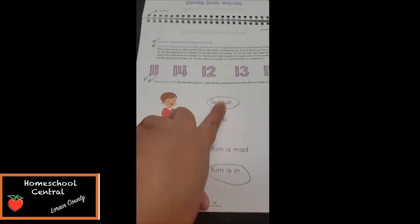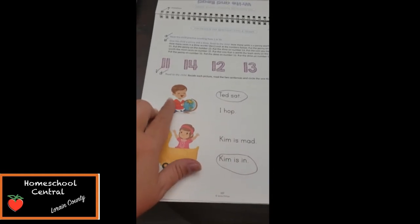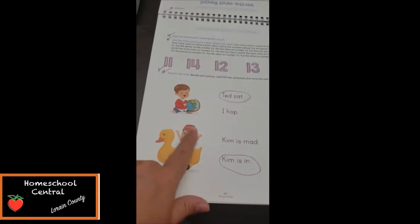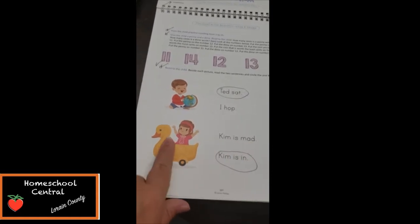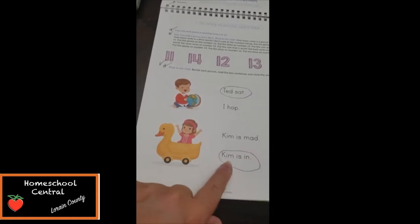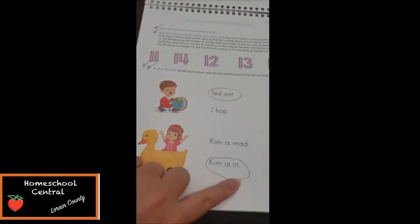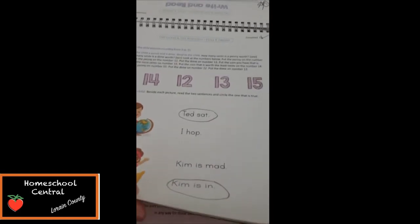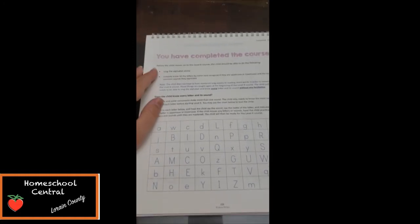They're reading very, very basic sentences. "Ted sat." So this activity was you'd look at the picture, read the sentence. "Kim is mad." Nope, she's not mad. "Kim is in." Oh, yep, she's in the duck. So you would circle "Kim is in." And then at the end, it tells you you have completed the course. Yay!